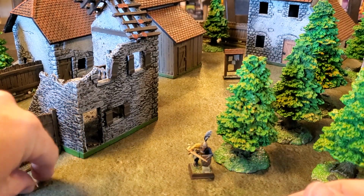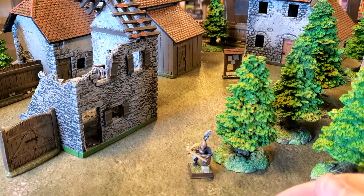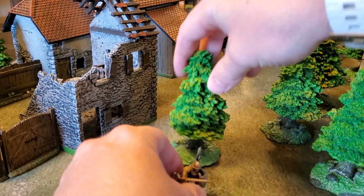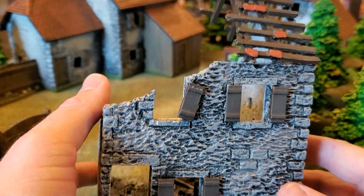Blowing on them gets rid of that styrofoam pretty easily. But oh my gosh, we have so much to look at, so let's not dawdle too much. So we have tons of these trees. Look at this. Oh my gosh.